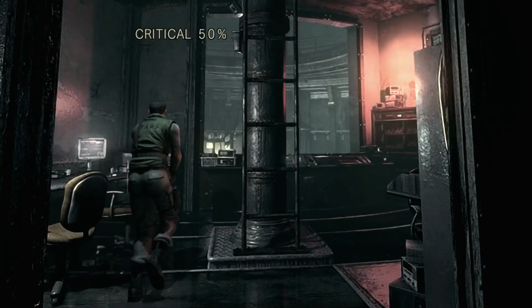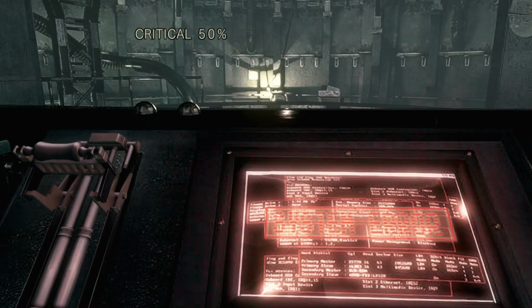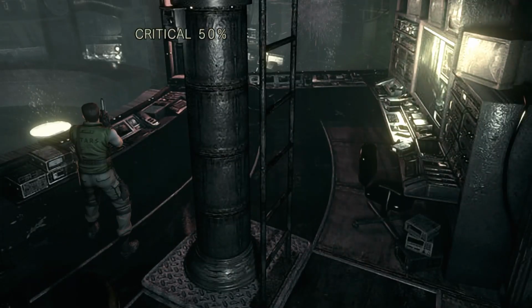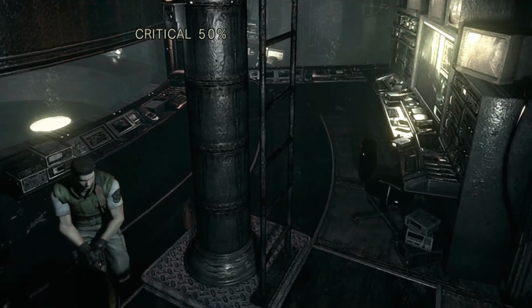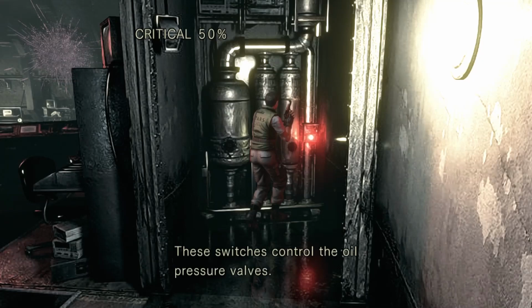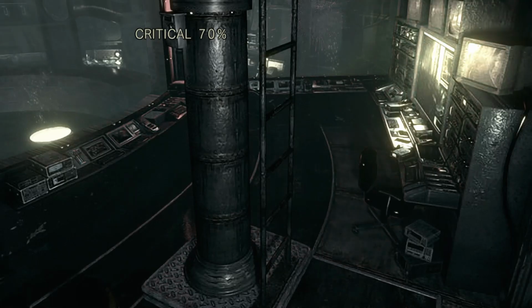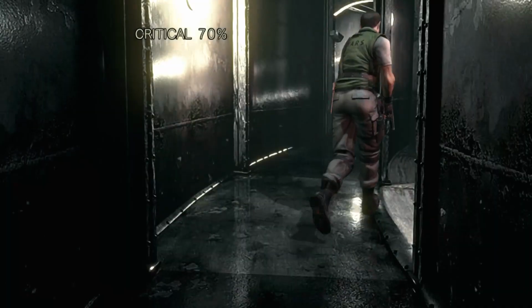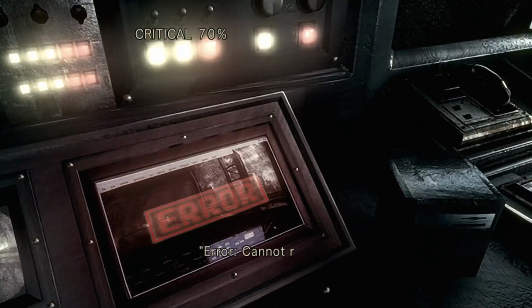Yes. Activate emergency drainage system immediately. There's a control lever. Pull it. Yes, pull the lever. Oil pressure lost. Okay, so now we do the oil pressure. All right. Valve number 2. Yes. Pressure valve. Press switch. Number 2. Reaching 70% of pressure threshold. Wait, what? It said do valve number 2. What do you know? Don't you dare. Yes. So safety is released. All right. Is this the safety?